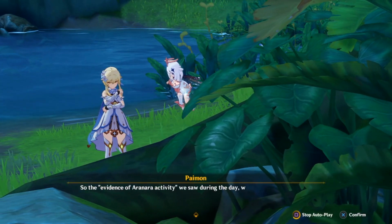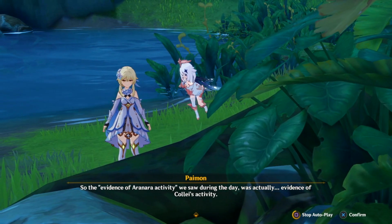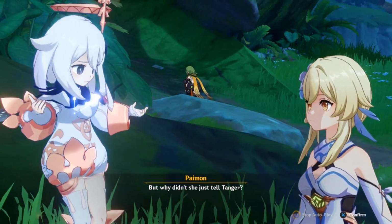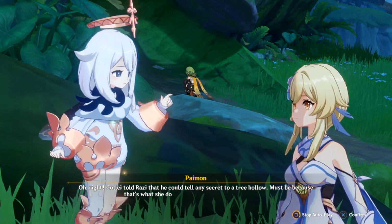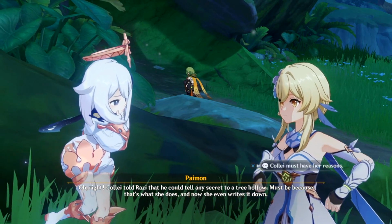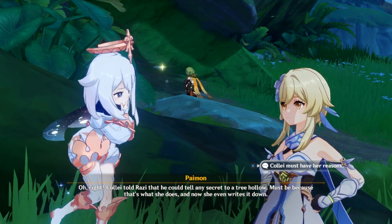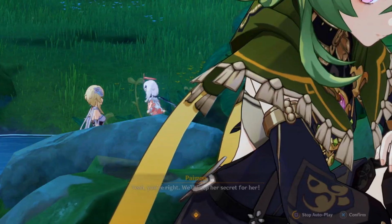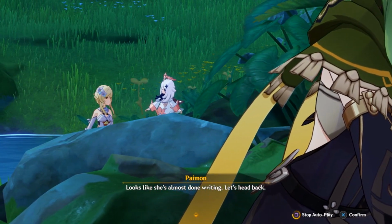So the evidence of Aranara activity we saw during the day was actually evidence of Kale's activity. But why didn't she just tell Tanja? Oh, right. Kale told Razi that he could tell any secret to a tree hollow. Must be because that's what she does. And now she even writes it down. Yeah, you're right. We'll keep her secret for her. Oh, looks like she's almost done writing. Let's head back.